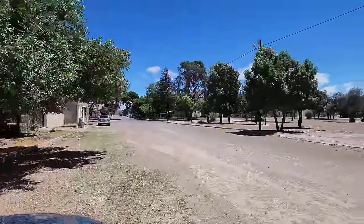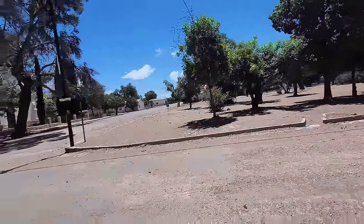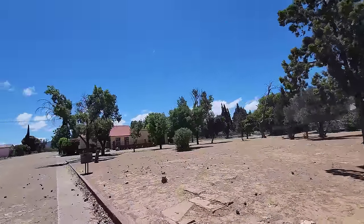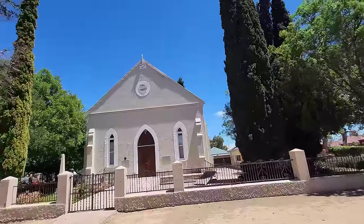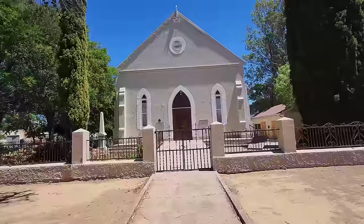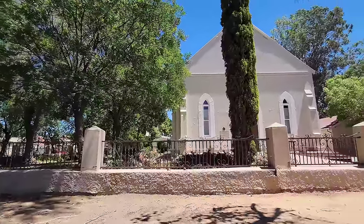Let's go check out the Reformed Church. Open field here. This is it here. 15 March 1877. What? The town was founded in 1875. So that makes total sense. Yes. What? I see the gates open, I'll be able to go in. The town was laid out in 1875 and attained municipal status in 1895. 20 years later. That is wild.